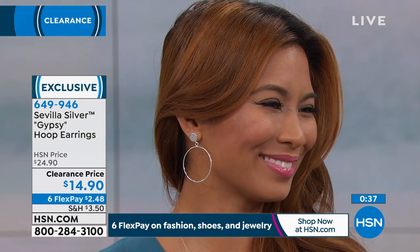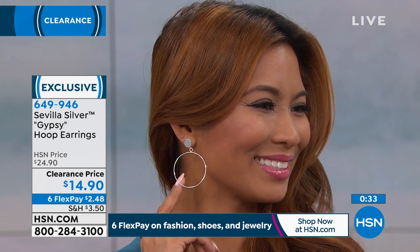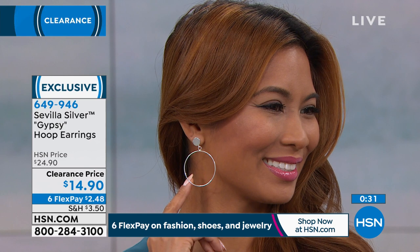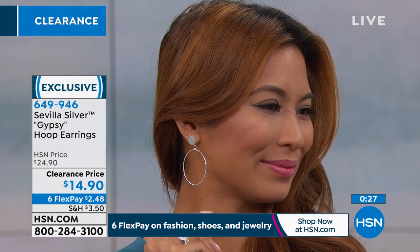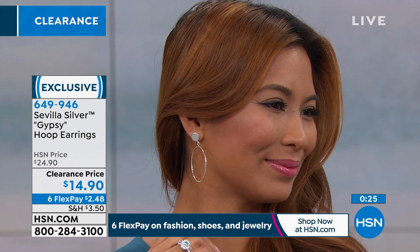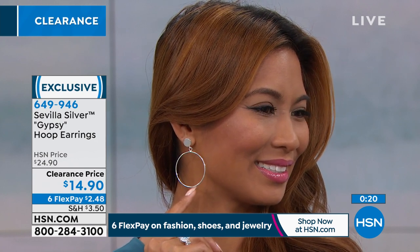Happens to be a good length too. They measure from the top of the earring to the base 2 3/8 inches. So they're nice and a perfect size. They're not too large, they're not too small. Kind of like the Goldilocks size. Exactly. And these will go with your business outfits, going out to dinner, picking up the kids in the car line. They're really the anything earring, but they're not a boring hoop. They do have something different.